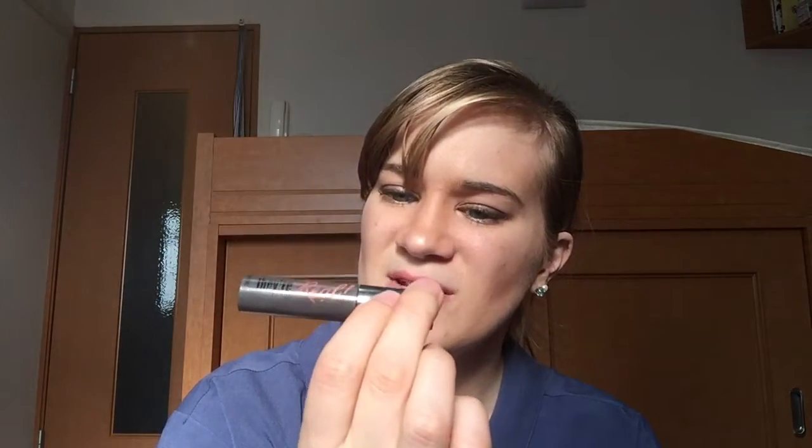This is a mini They're Real mascara by Benefit. I think it was alright. It wasn't my favorite mascara, but you know, I enjoyed it while it lasted. It gave length and volume, but I don't think it was like the best at separation.